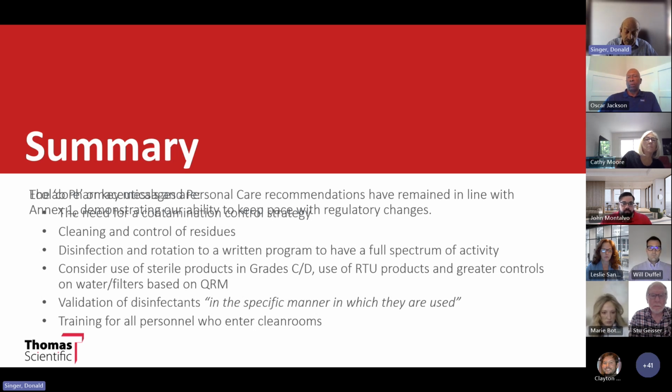And if you have to prepare any sterile disinfectants from non-sterile ingredients, it needs to be balanced by the appropriate processes, procedures, and validation, or the use of ready-to-use formats, which already have some of that documentation from the supplier in place. Validation of disinfection itself must show justification in the way that it's applied to the surfaces in the facility.